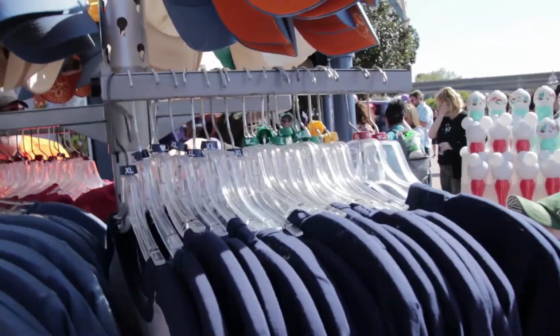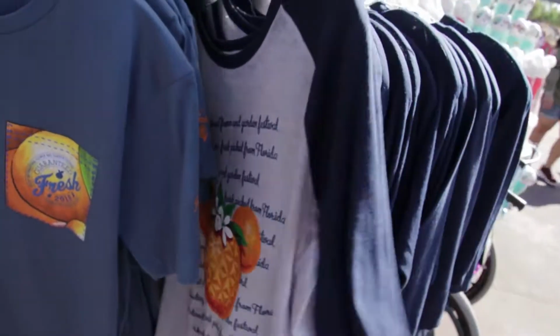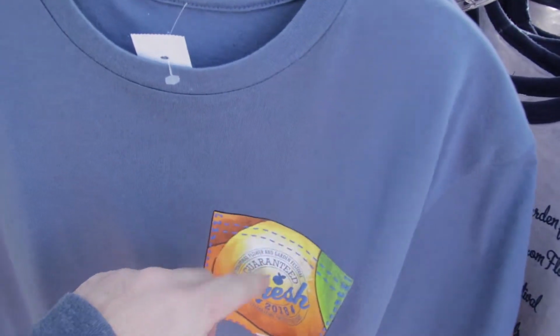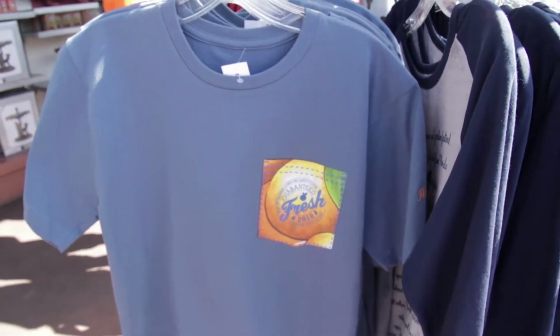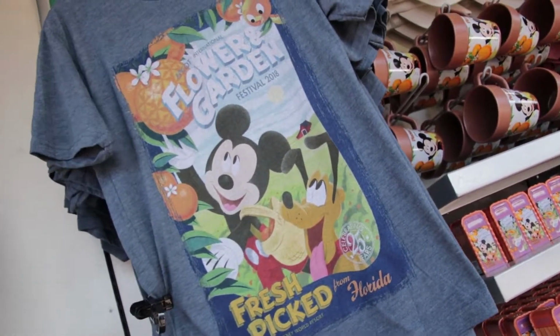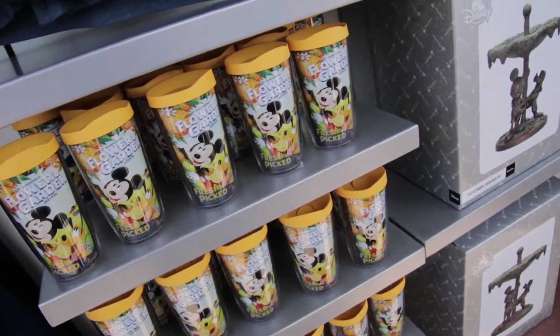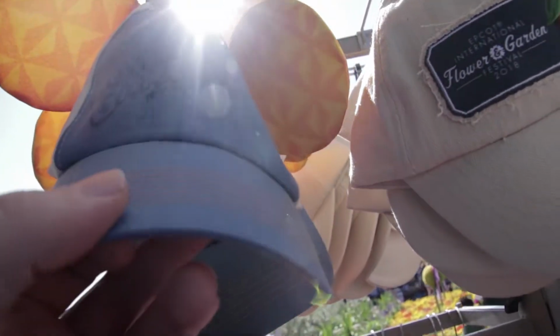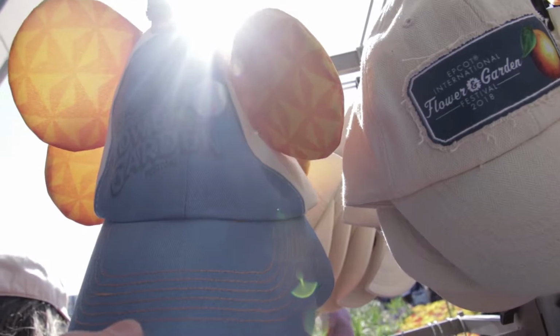It does seem that the right side walking in is more of the ladies gear. Look, it's a faux pocket tee. Faux. There's no pocket on that one. More of the men's gear is on this left side. Okay, finally a shirt that I'm really digging. Mickey and Pluto going to the Flower and Garden. I'm guessing oranges and sunflowers are the theme this year. As you see, more Tervis tumblers on this side. There's a few hats. I'm not really digging this one, but I'm kind of digging the orange ears on this one. What do you think? I don't think I would wear it as much as I would want to, so I'm probably gonna pass.